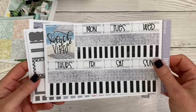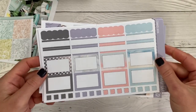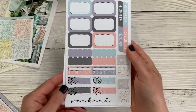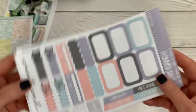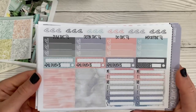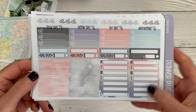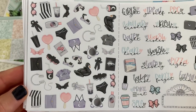So let's go through the rest of the kit. We have our half boxes, some quarter boxes, and other labels. More half boxes, the weekend banner, habit trackers, some flags and scripts. Functional items, cut washi, build you stickers, Monday through Sunday boxes. And then my favorite sheet, the deco pieces.